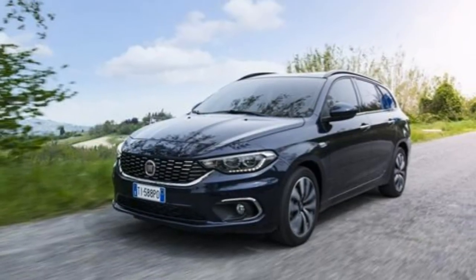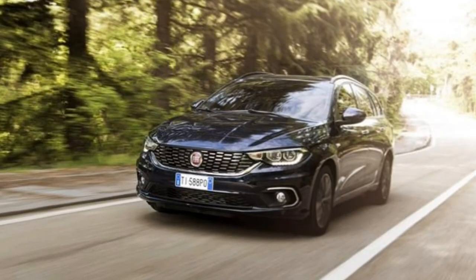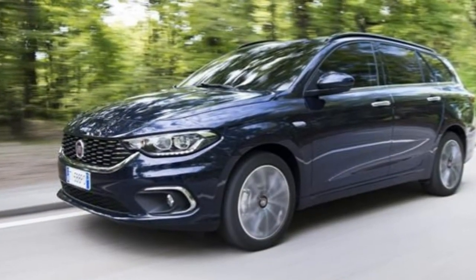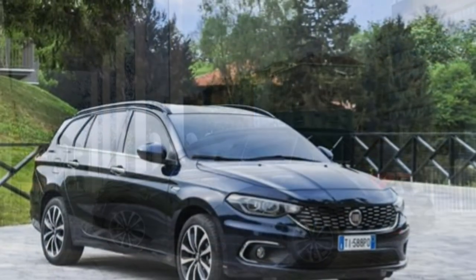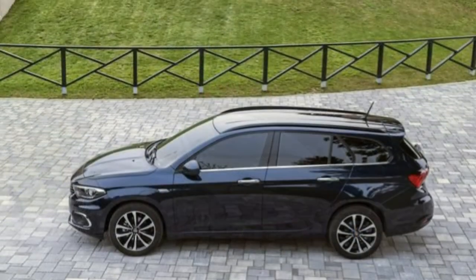After almost a decade's absence, the Fiat Tipo station wagon marks the Italian brand's return to the estate car market. A 5-door estate version of the new Fiat Tipo hatchback, the station wagon is one of 3 body styles offered, although the 4-door saloon is not yet confirmed for the UK. While Fiat's resurrected the Tipo name, the original model was only available as a hatchback.